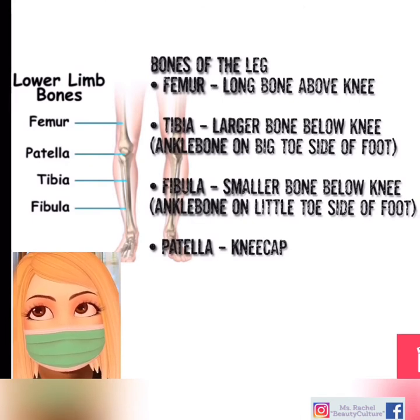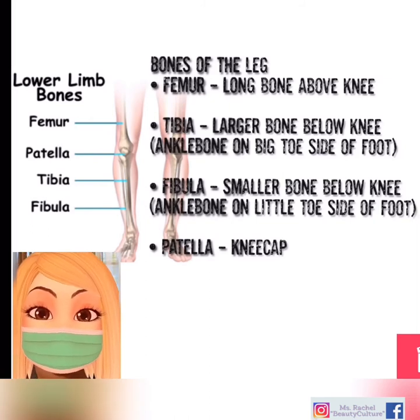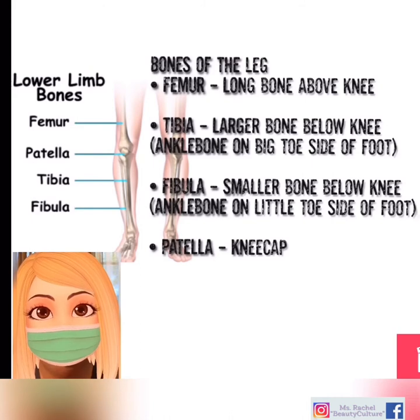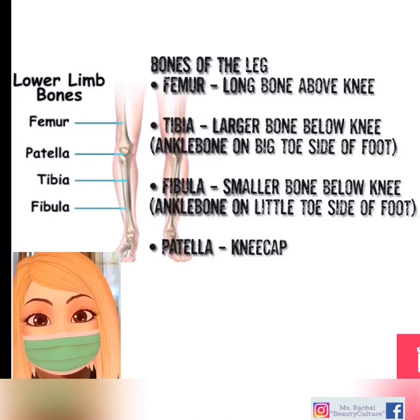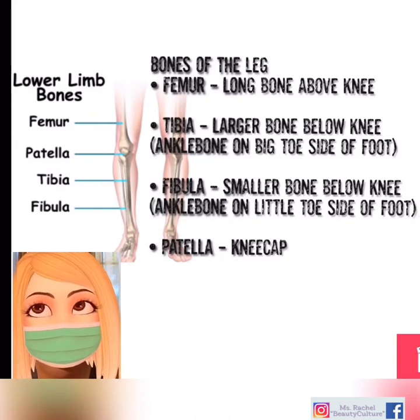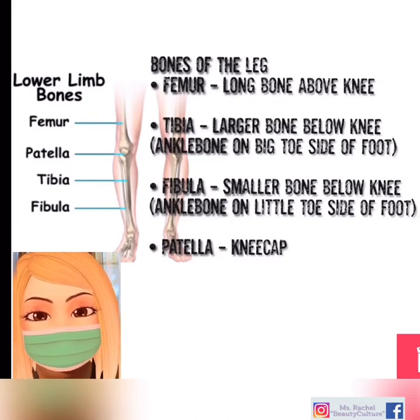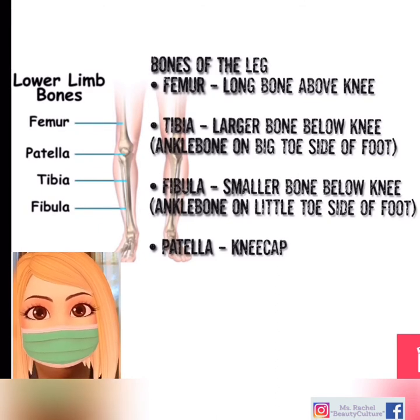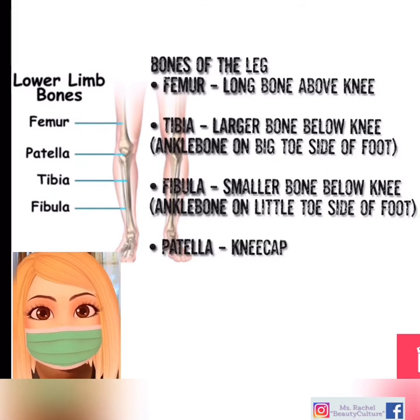So if you can remember, a fib is a small white lie. Fibula is the small white bone. Patella, also known as the accessory bone or kneecap, forms the kneecap joint. So let's remember patella as pat your knee. Patella, kneecap. So then we have the ankle joints, and they are formed of three bones.